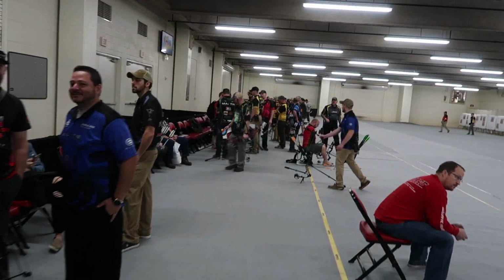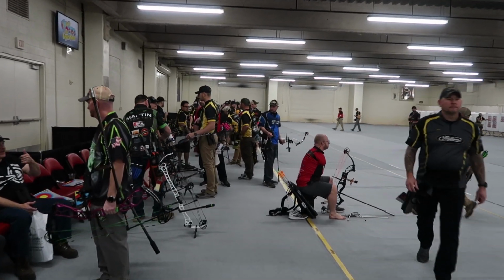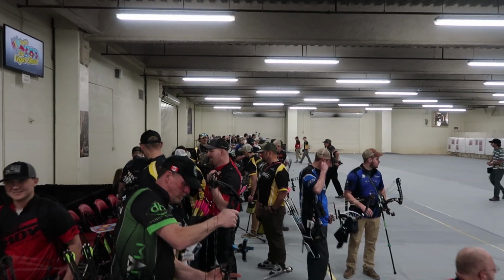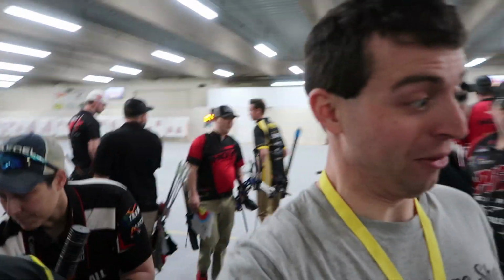Walk through this way. As you can probably guess, a lot of these archers are practicing for the next line, and most of these shooters are probably shooting championship division. Oops, sorry about that, kind of cutting people off a little bit. And that's pretty much going to wrap up this tour of the Vegas shoot.